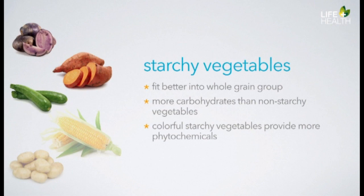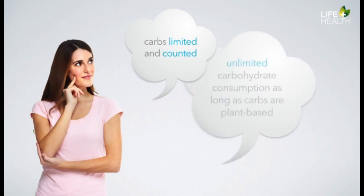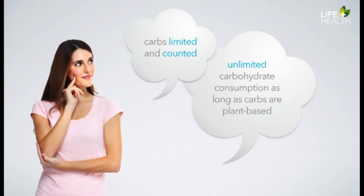There are conflicting viewpoints about the amount of carbohydrate that diabetics should eat. Some people with diabetes strictly limit and count carbs. Other diets allow unlimited carbohydrate consumption as long as carbs are plant-based. I don't think either of these approaches is actually optimal for people with diabetes. I believe it's important to focus on both the type of starch you're eating and the amount. We'll discuss this more in the meal balancing section.